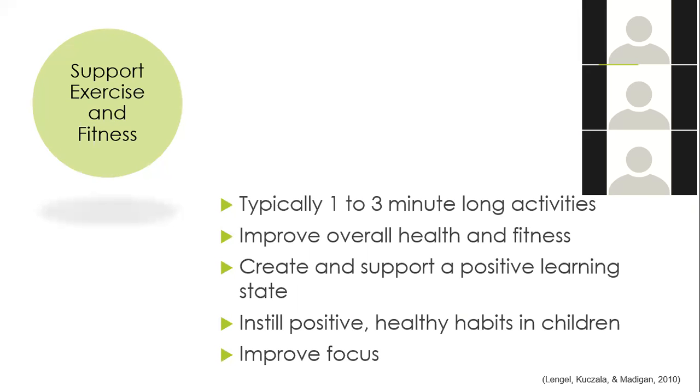And you can come up with movement activities to meet your needs in the classroom while you're improving everyone's overall health and fitness, but also instilling positive healthy habits in the children. And then supporting exercise and fitness will also create and support a positive learning state within your classroom.